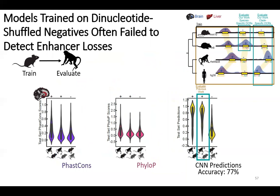And we're really pleased to see that we generally got positive predictions here. We achieved an accuracy of 77%. And this is really amazing because these are macaque enhancers where the mouse ortholog is not an enhancer. So the model saw only mouse sequences in training and yet was able to predict that the macaque ortholog, whose enhancer activity differs from the mouse ortholog, actually is an enhancer.